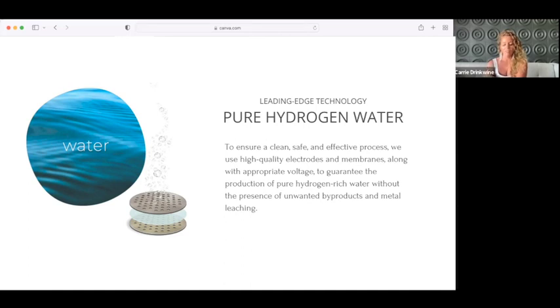Our exact membrane doesn't have a coating like these other ones, so it's not leaching things into the water. It never peels off, and we have long-lasting performance that can withstand high temperatures. That's the most important part: this very high temperature threshold. You can make hot water with hydrogen to then make tea. Our bottle can withstand that.